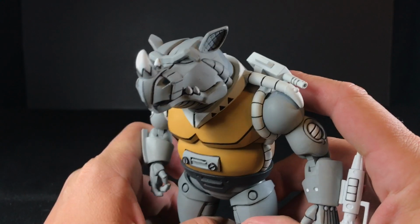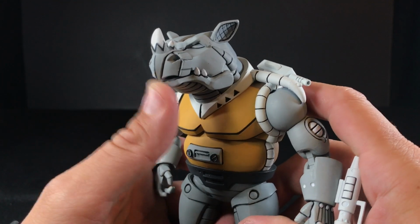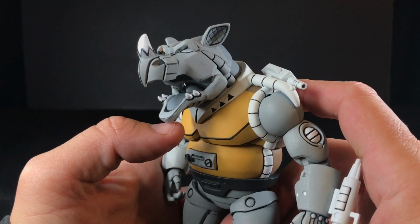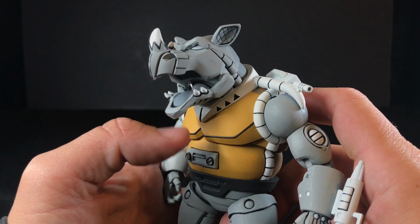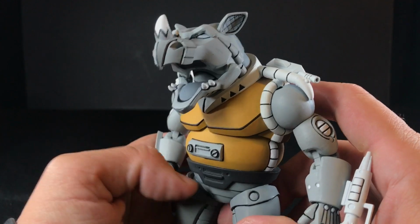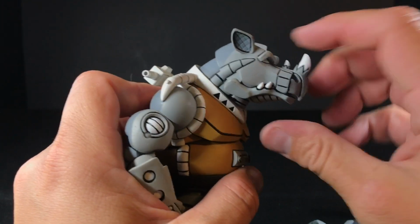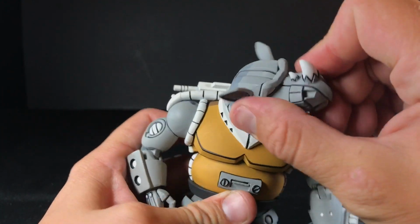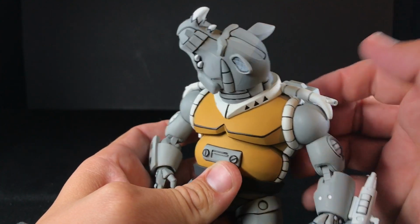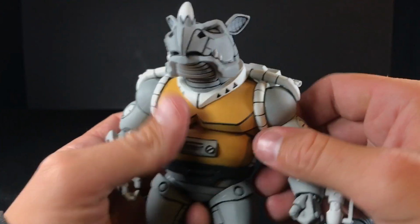Oh my gosh, I knocked something over. Mighty Rocksteady. I think he pretty much has all the exact same articulation as Super Bebop. The mouth opens. At least it doesn't slowly go back up like my Bebop does. The head can look a little bit up and down, but not too much. And you have the same kind of rotation that Super Bebop has from side to side.